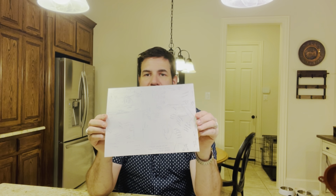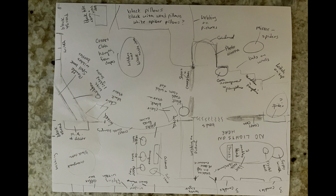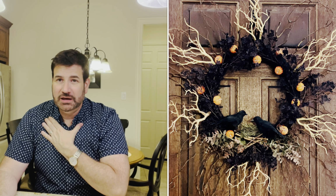So basically, I have a floor plan here that I drew out, and I'm gonna put up a picture for you so you can see it. But basically, I labeled everything. So when you first walk in the front door, it shows what's gonna be on the door, the wreath that I made. I also bought that other wreath at Home, not Home Goods, At Home. So I'm gonna be putting that on one side of the door, the wreath that I made on the other side of the door.